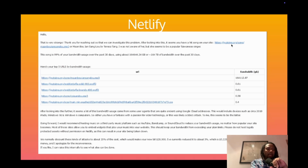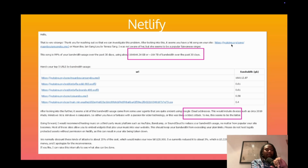So essentially, they hosted a song on their website by a popular Taiwanese singer, and they incurred about 164 terabytes worth of bandwidth over the course of 30 days, right? And Netlify noticed that most of the device traffic was coming from iPads or Windows 6 machines or whatever have you, or on Windows 98. So it was most likely a DDoS attack.